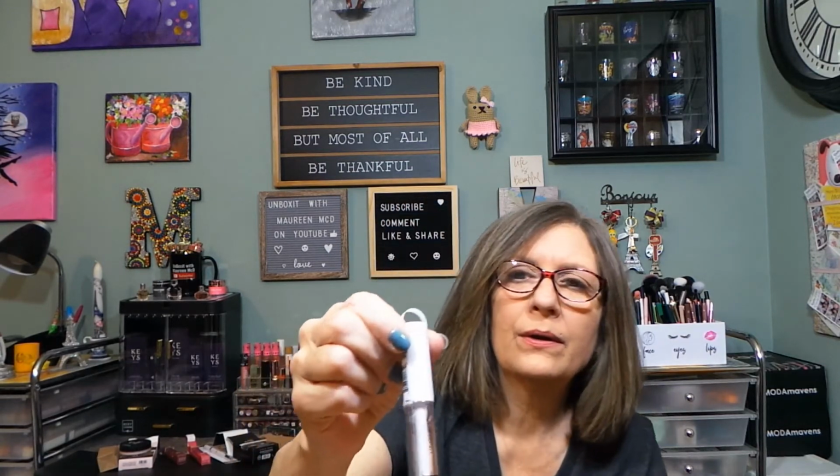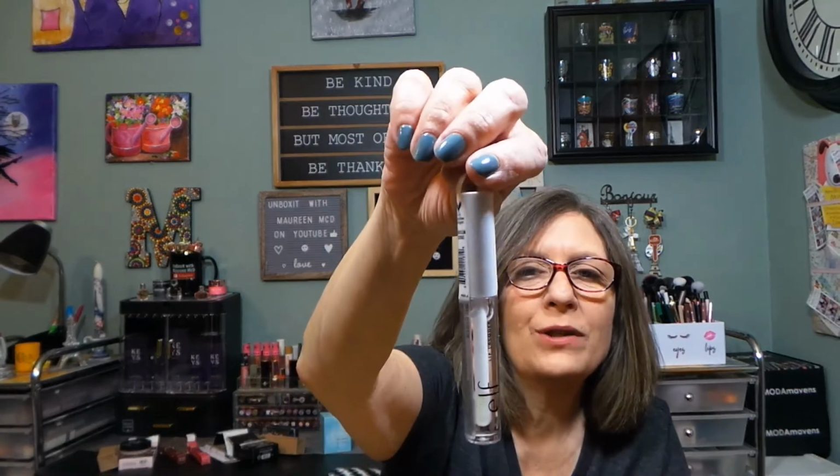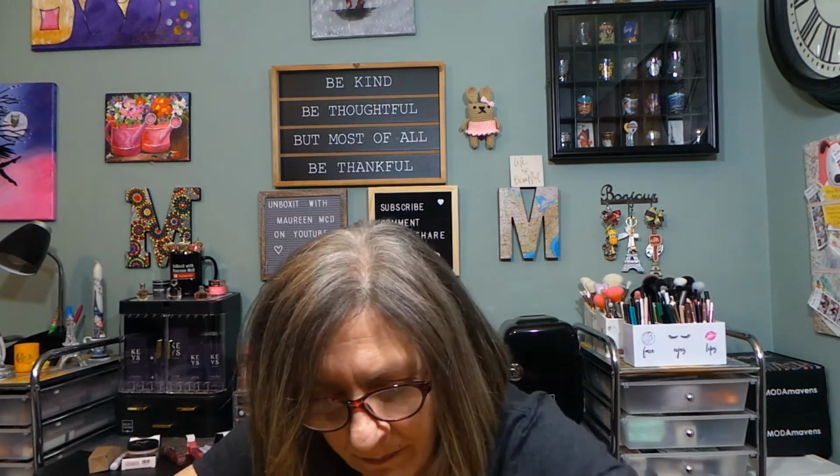Here we have a lip lacquer in clear. Look how they did the cute little top. It's like a little handle. I'm sure that's how they hang them on the shelf, but a little lip lacquer, a little lip gloss. So that's good. What is this?